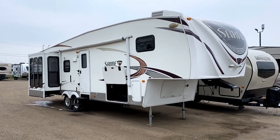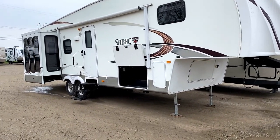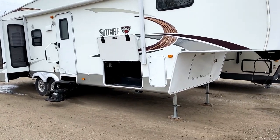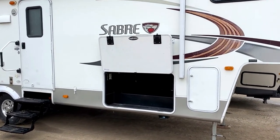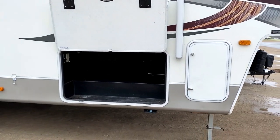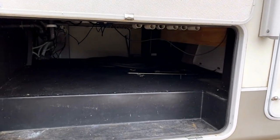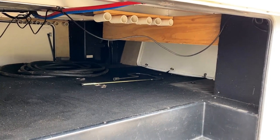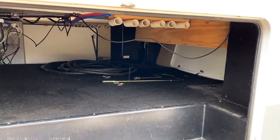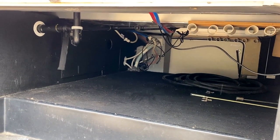And something I spotted, I want to point out right away as we come out here, because I think we really take it for granted in today's market, is this does not have auto leveling. One of the price point cost saving measures that went into this product when it was brand new is it does have power front leveling jacks, but it has manual rear stabilizers. So you're going to have to decide how important that is to you. It's also saving you some weight, saving you some cost. So it ain't all bad either.